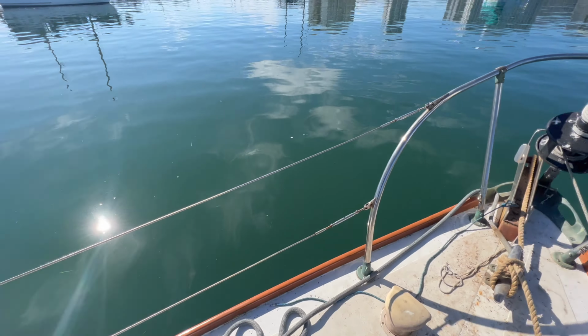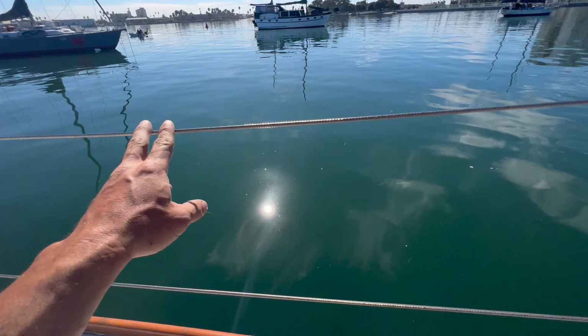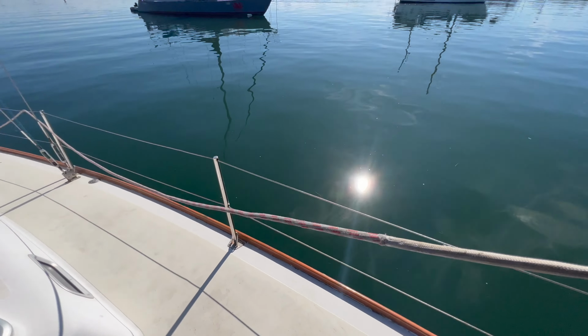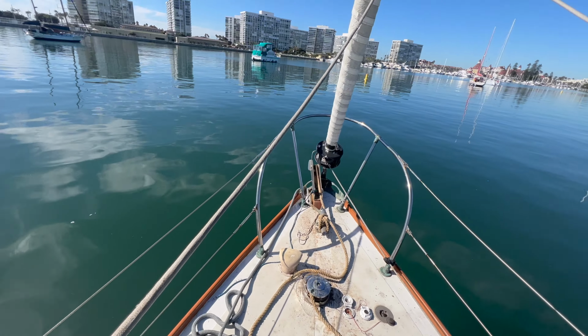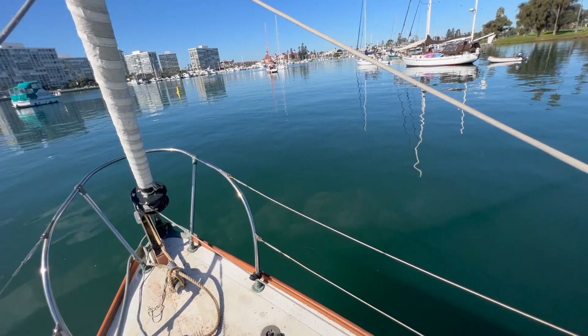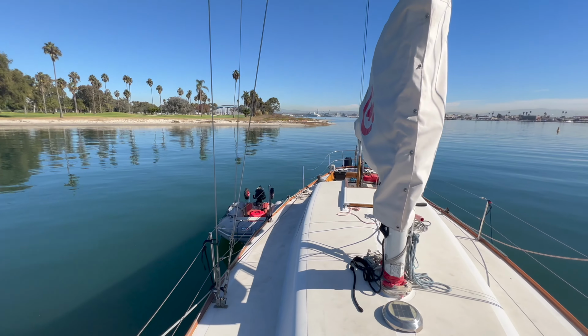The safety lines are amazing. They look like they're in fantastic shape. Obviously stainless steel, no rust going forward. And then the jib sheets are also in very good condition. So there we have the port, red, and starboard, green. Sheets are in great condition.